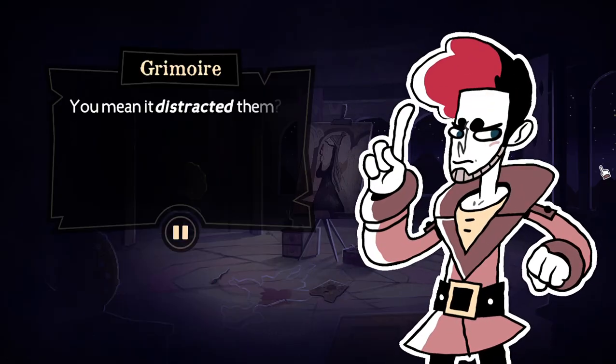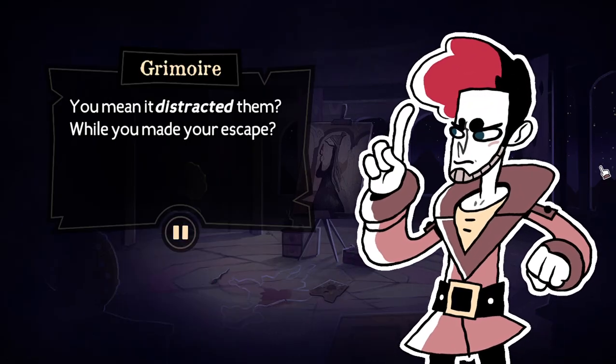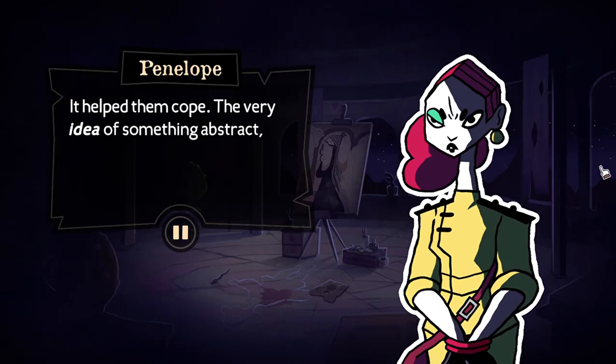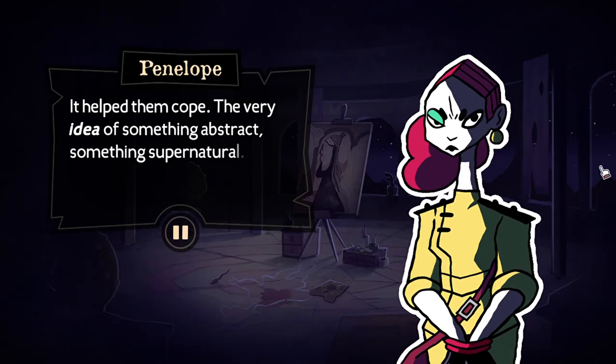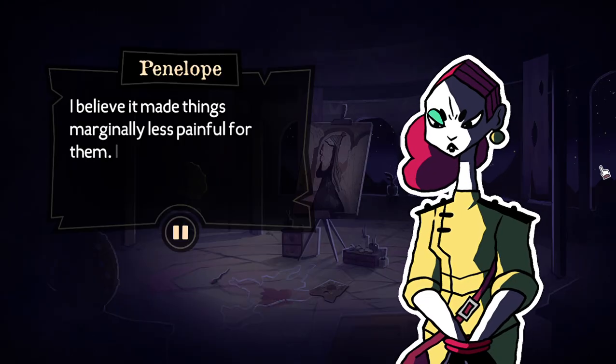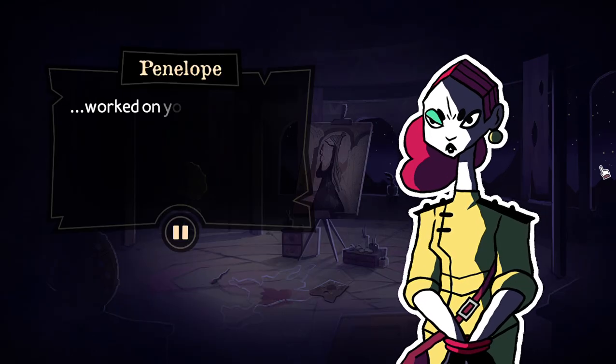You mean it distracted them while you made your escape? It helped them cope. The very idea of something abstract, something supernatural. I believe it made things marginally less painful for them, initially. Worked on you, too.